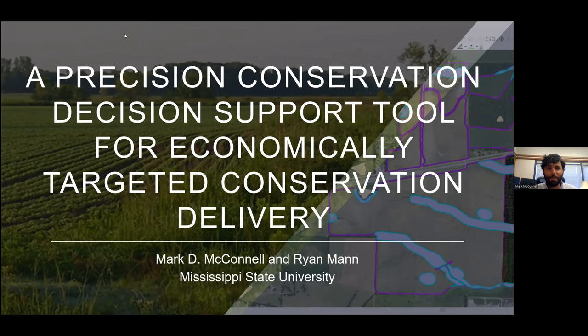For the last 15 years or so, I've been working on precision agriculture to find a way to more strategically enroll conservation. And full disclosure, if you saw my bio, I'm a wildlife biologist. That is what I'm trained in, and I really have no business being in precision agriculture. It just kind of happened, and it's become a huge part of my research program and my career.